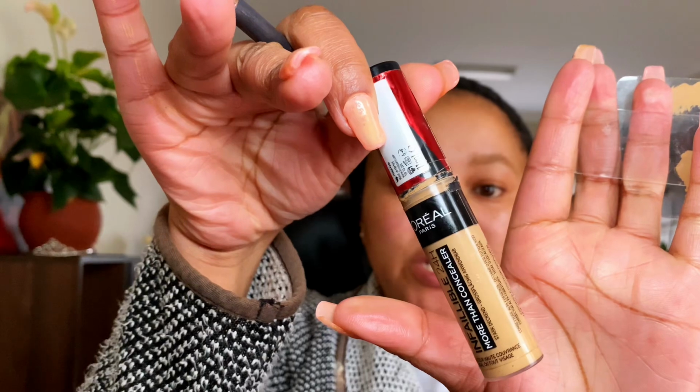I'm using the L'Oreal Infallible More Than Concealer. This concealer, hey, it will change your life.